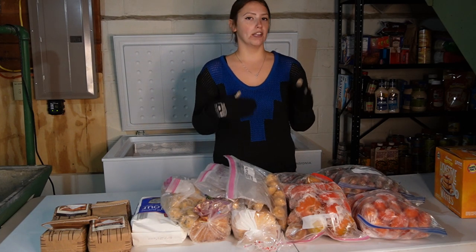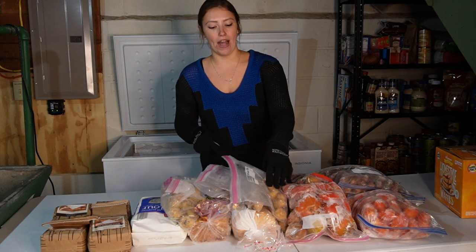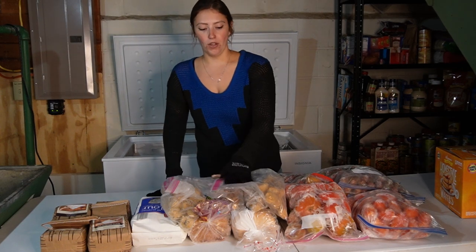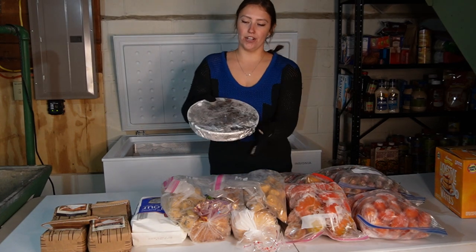And I've just been slowly making 2, 3, 4, 5 cookies at a time as we want cookies. You just pull out the little frozen dough balls and put them in the oven and bake them like you would normally. So I've got those in there. Here I have some apple butter cinnamon rolls.